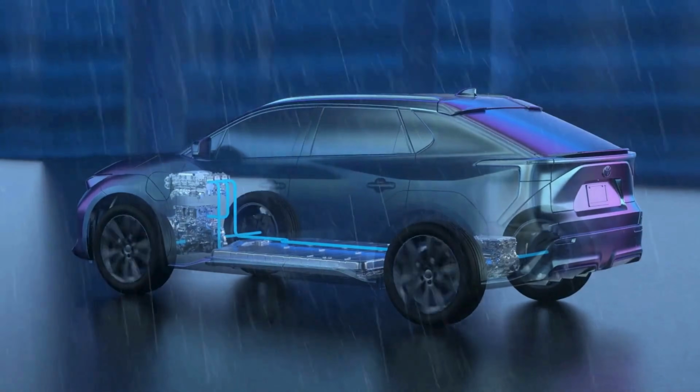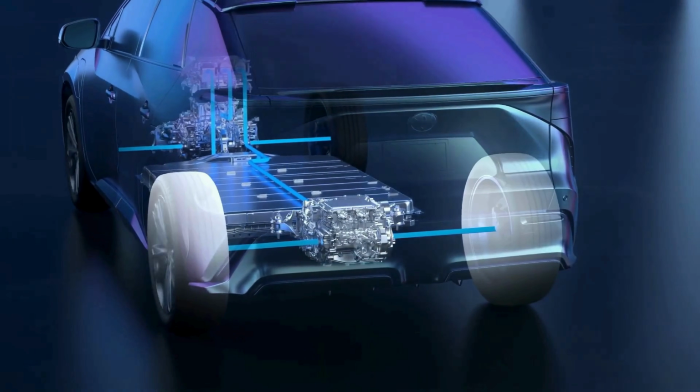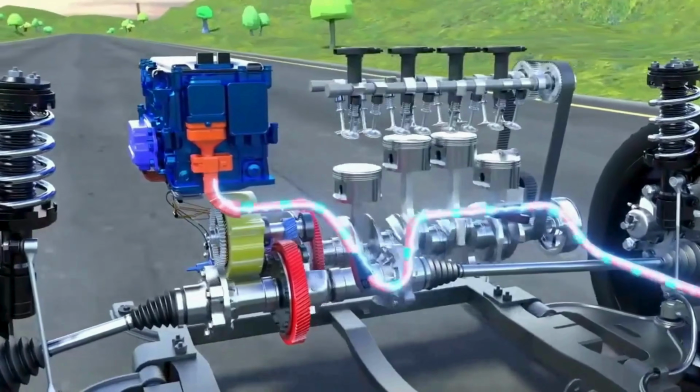With an internal combustion engine, the engine has to work almost continuously regardless of the driving conditions, from urban areas with slow speeds to highways with high speeds. Now, let's move to hybrids, which are vehicles with engines that combine both electric and internal combustion.